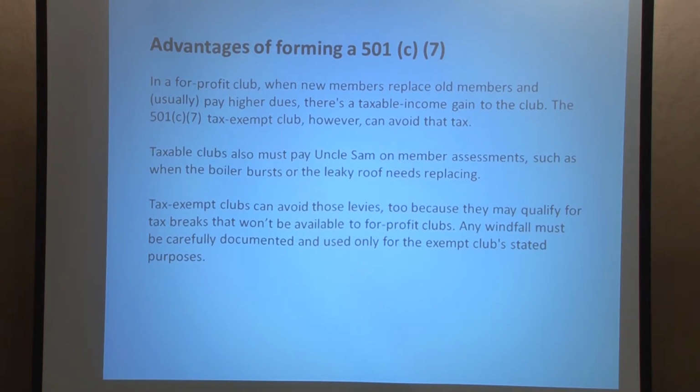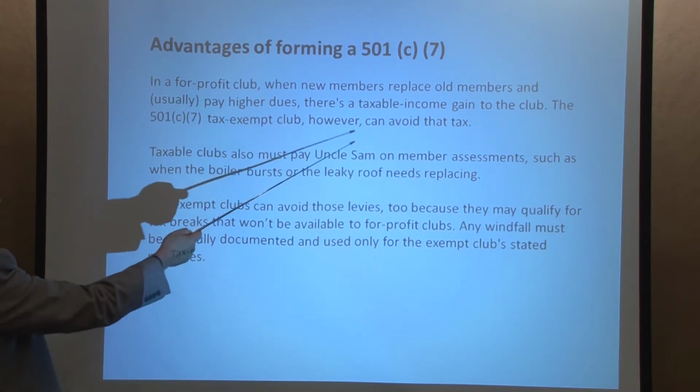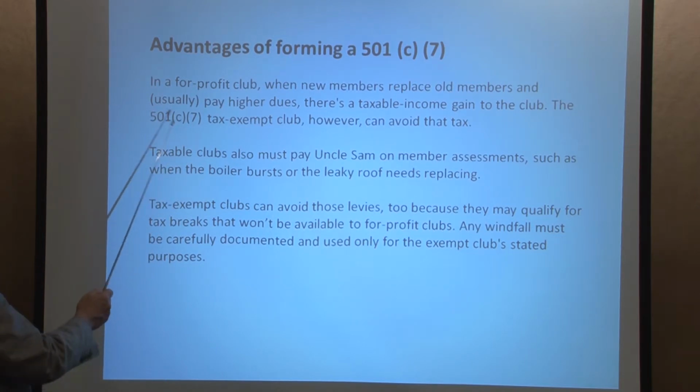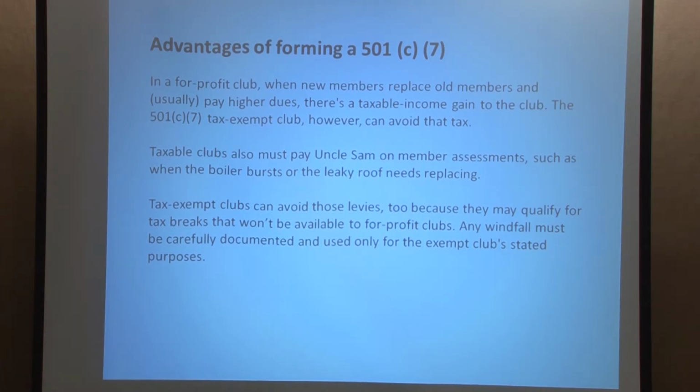The advantage of a C7: in a for-profit club, when new members replace the old and pay higher dues, that's a taxable income gain to the club. But a C7 can avoid that tax. Taxable clubs must also pay Uncle Sam on member assessments, such as if you owned your building and you had to have repairs to it. Tax-exempt clubs can avoid these levies because they qualify for breaks that aren't available to for-profit organizations. Okay.